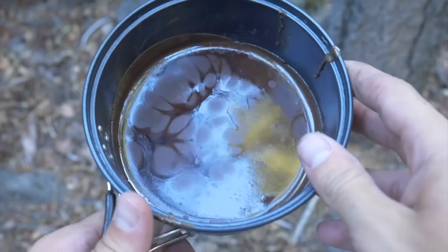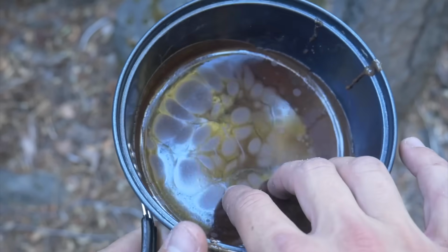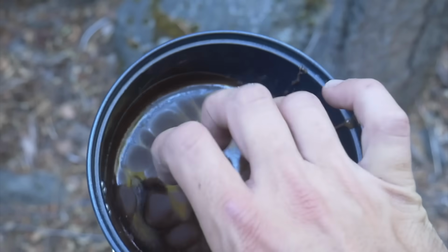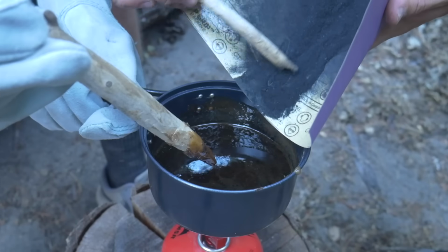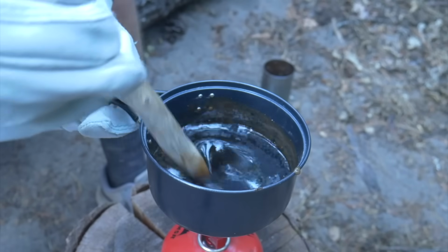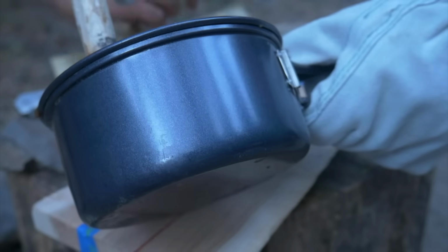This is that pine sap that we heated up and strained, and it's pretty hard. But we're going to heat it back up and add some charcoal dust, which is supposed to make it a stronger glue. Alright, it's go time.